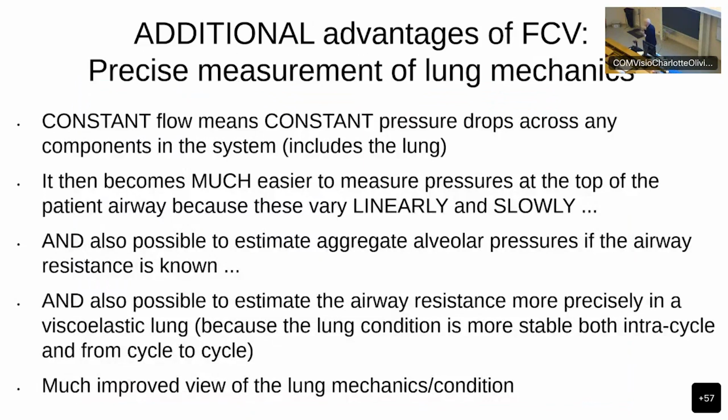If you've got a flow which is varying in the lung all the time, you never know where it is. You remember I said to you that what happens to the lung depends on what you did to it before, and the harder you hit it, the more it changes in time. Not just that, all the measurements become much harder. If you've got constant flow, the measurements become very, very easy to do. And so then you've got the opportunity to actually optimize the ventilation of the lung.